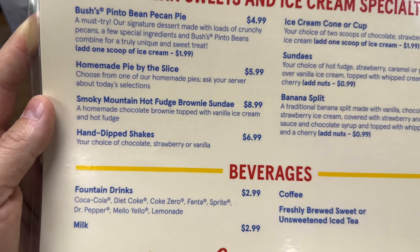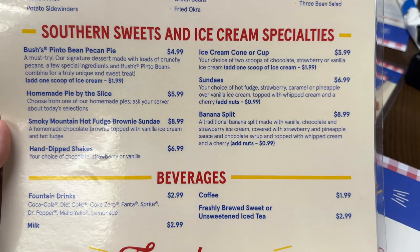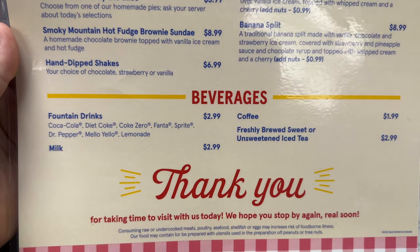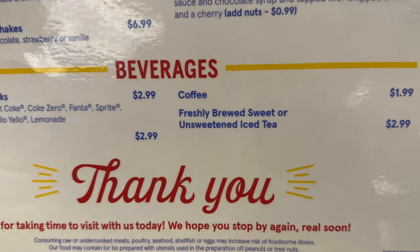Some hand dip milkshakes. You can get ice cream in a cup or cone. Sundaes, banana split. Drinks, coffee, milk, sweet or that abominable unsweet iced tea.